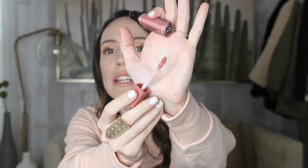And I love the kind of combo. These are, how do I describe them? So different. It's like a little doe foot applicator. The formula isn't glossy or liquidy, like runny. It's definitely thicker and it has some shine to it. It doesn't really dry down to, let's say, a matte finish. It dries down to like a creamy finish. I would say it's a medium coverage, not exceptionally full.